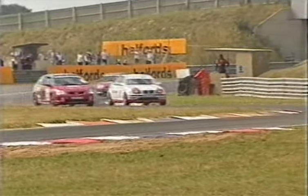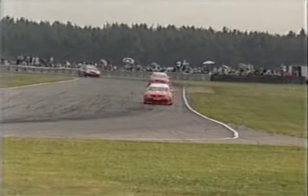Engine temperatures are going to run high, especially running close behind another car. Battle for second in the production class still going on here, James Kay and Norman Simon. Now look, Simon's got the inside line into the bomb hole, and he's got the grip, and Kay's forced out wide, and he can't hold on to the position.